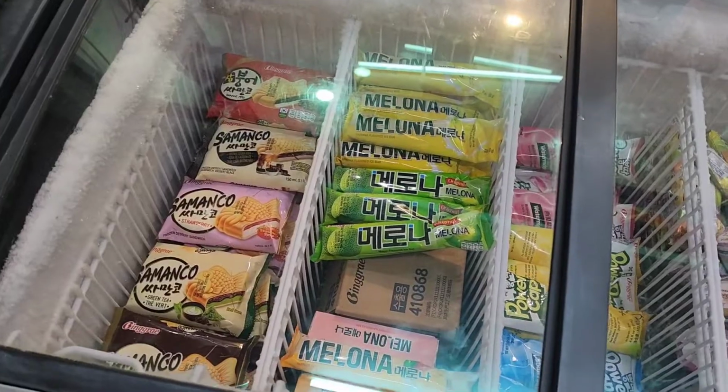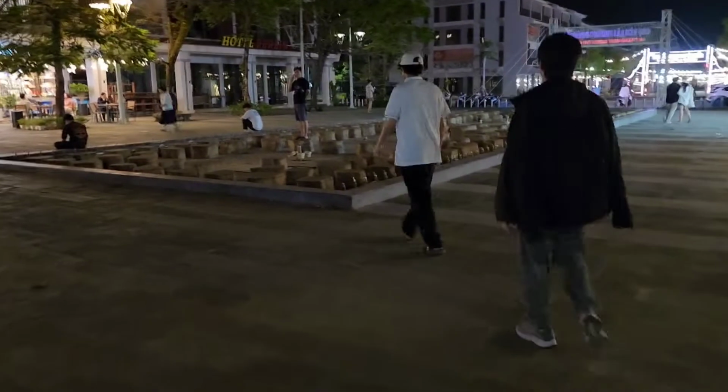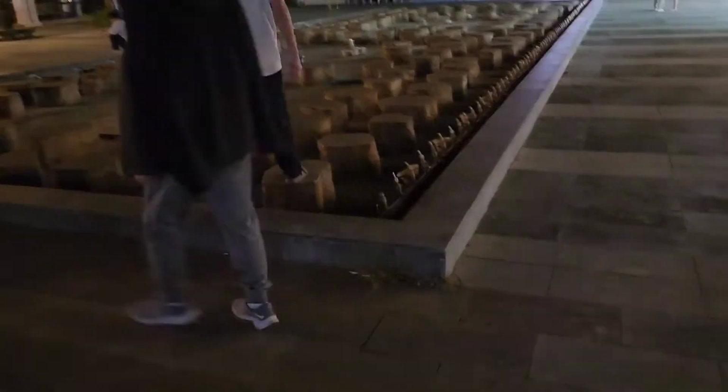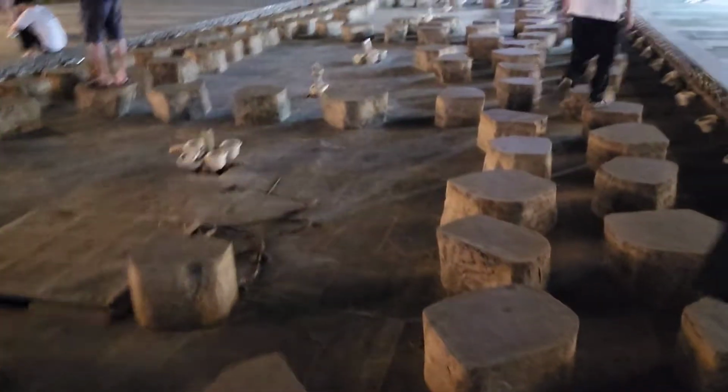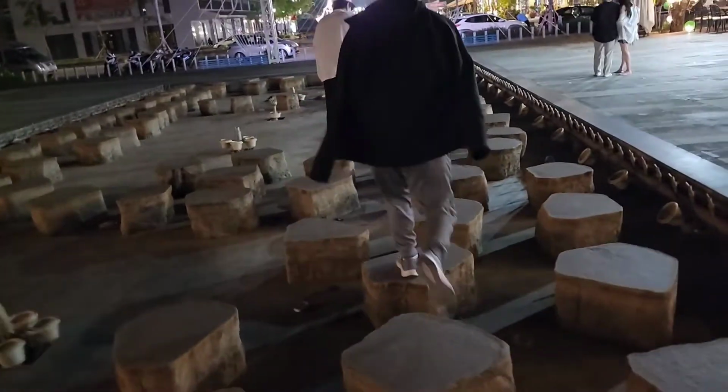We found the Korean ice cream place. We got Melonas. Look at this. What is this? Is this like for kung fu fighting? If you fall off, you land on these spikes over here? What is this? Fall in the pool, and then you transform. Which pond did you fall in? That is the panda pond.